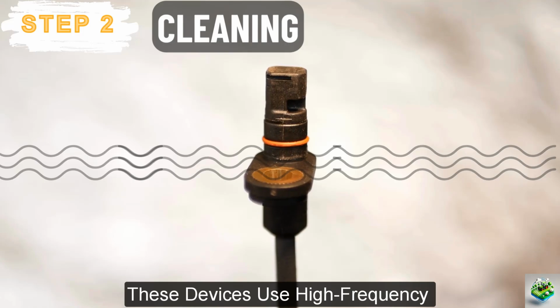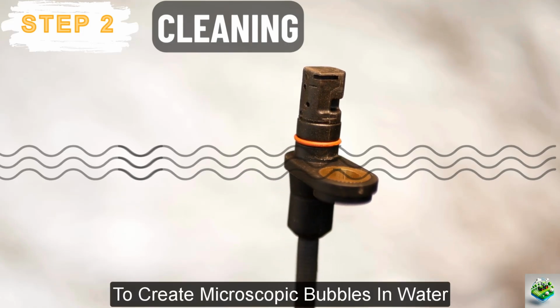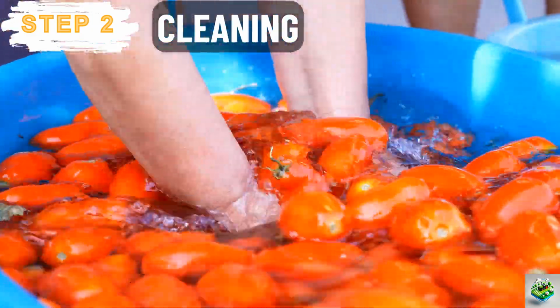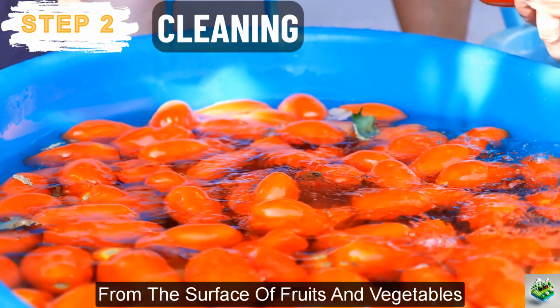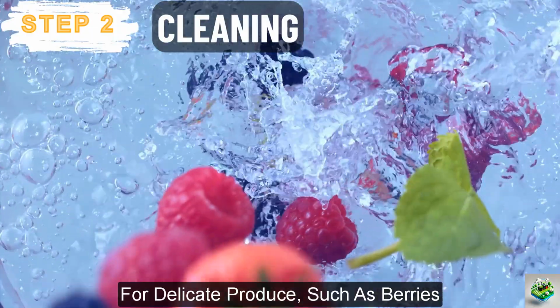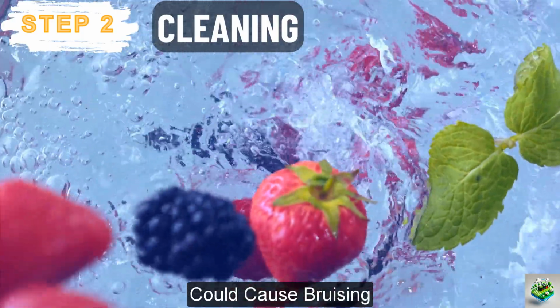These devices use high-frequency sound waves to create microscopic bubbles in water, which then implode to remove fine particles of dirt and microbes from the surface of fruits and vegetables. This method is particularly effective for delicate produce, such as berries, where traditional brushing could cause bruising.